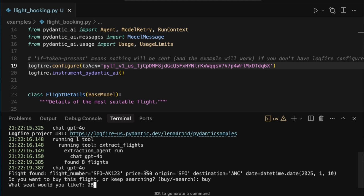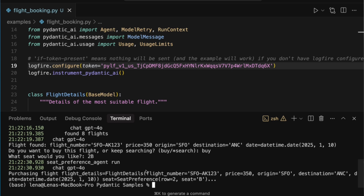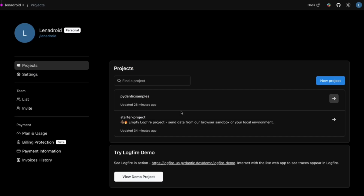This time, let's ask for a specific seat, like 2B. And it got us this seat. Now let's go to the Logfire dashboard to see what kind of insight it provides.